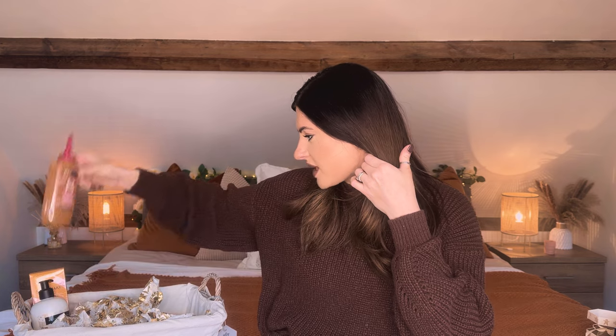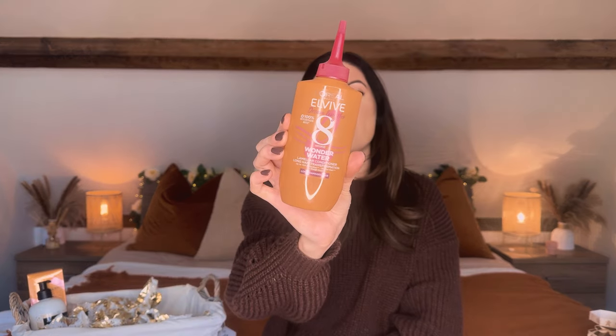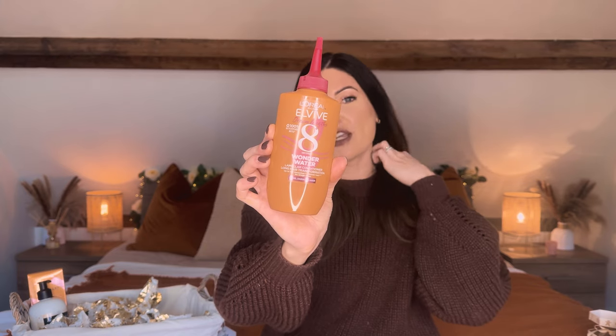Okay, next up, and this was the most expensive item that I included in here. I think this was £4.95. Yes, it was. I included this one because it is orange, but also because I use and love this product all the time. It's really, really good. If you're looking for something to really hydrate your hair, make it shinier, detangle it, this is what you want to try. Normally this is £9.99, so it was about half price in B&M. It's called the LV Dream Lengths Wonder Water, 8-second Wonder Water. It's a long hair transformation. It makes it up to 10 times smoother, shinier, and no breakage. It's for long damaged hair.